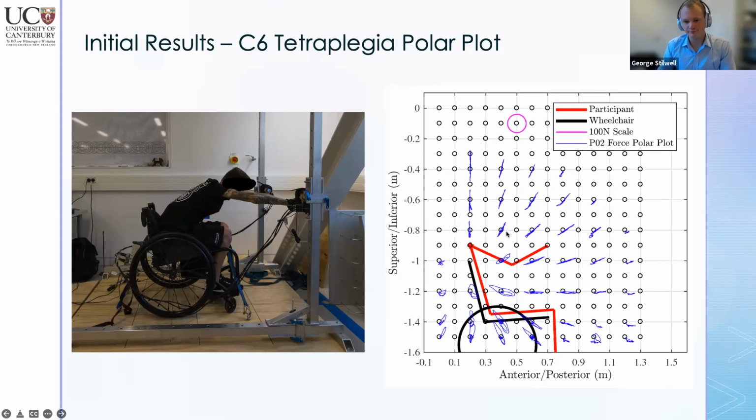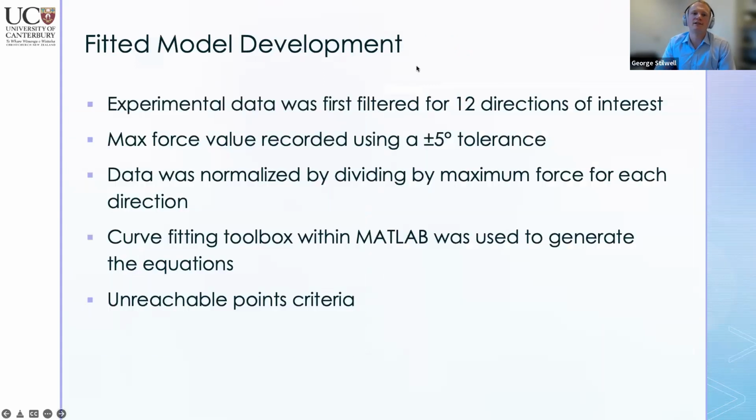So to create the fitted model, we first had to filter the data from the strength study, and we did this by splitting it into 12 directions, so 30-degree increments, so that we could make a single model for each direction of interest. To capture this data, we would use a tolerance, or a range, of plus or minus 5 degrees to capture the maximum force around each of those directions.